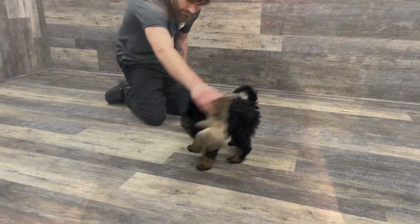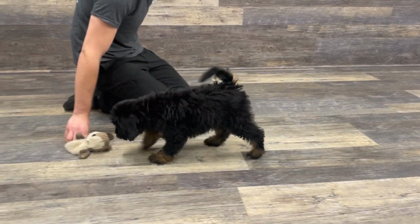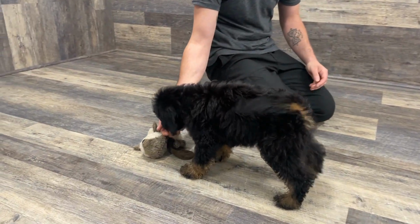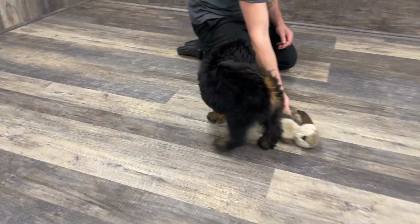On the activity scale, she is perfectly balanced. She is not high energy, she is not hyper, but she's also not a lump on a log. She is right there middle of the road. She's not super calm, she's not super outgoing. She's a 5 out of 10, perfect energy level.